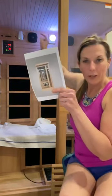The freebies that are going to come along with it: you're going to get a free towel holder. You're going to get a water bottle holder. It has the dual side control panel here. You're getting a free oxygen ionizer. That's the little white thing up there in the corner. You're going to get free Bluetooth speakers. That's what mine are, but mine are not Bluetooth because mine's a dinosaur. It's old. So it just has an auxiliary.